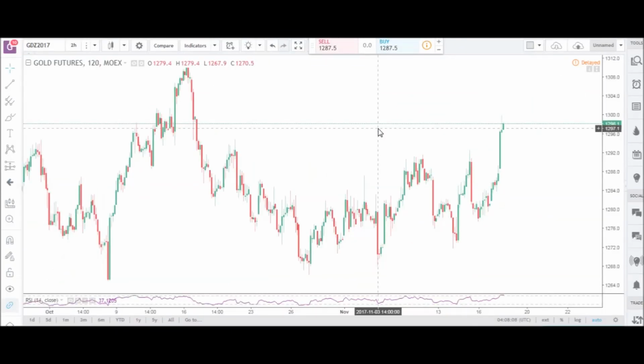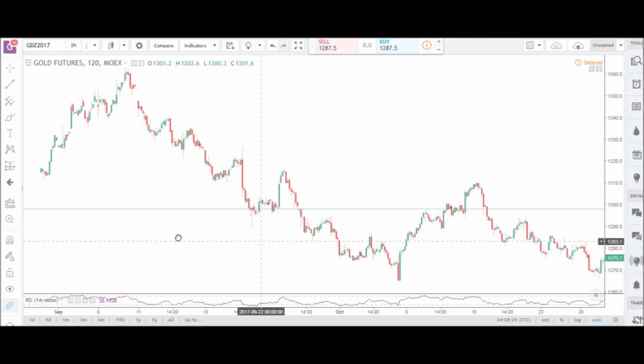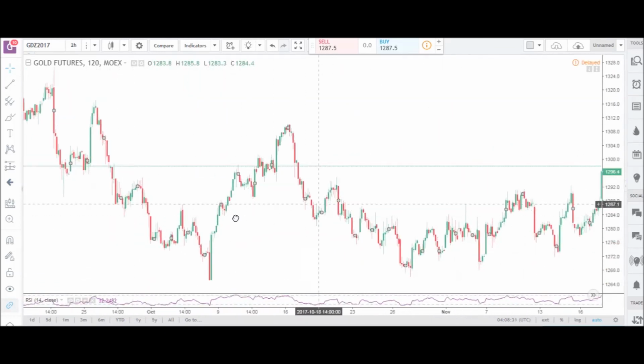So finally, we're going to be looking at the gold futures market now. This was one of the markets that sort of started slow, but really evolved into one of the most interesting markets for the week. So just talking about this market in general, once again, this has been a more sideways market of late.